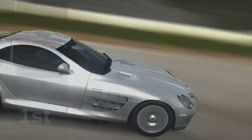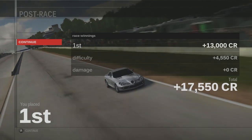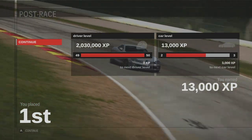I really hope this car's in Test Drive Unlimited Solar Crown. Can't wait for them to announce what they're actually doing with that game.